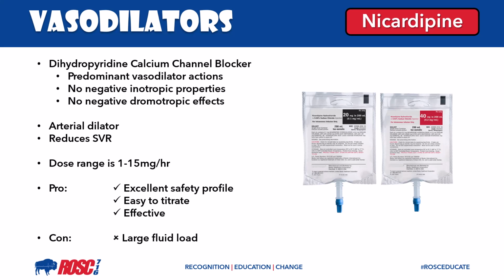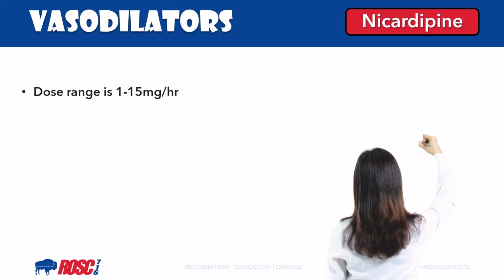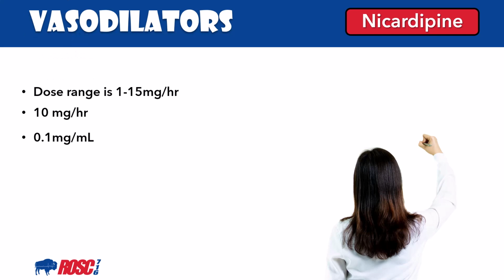Now I notice that providers sometimes dismiss the significant fluid load, so let's do some quick math here. So the dose range is between 1 to 15 milligrams per hour. Let's be conservative and say that your patient needed 10 milligrams per hour. It comes in a concentration of 0.1 milligrams per mL. So for 10 milligrams an hour, this would run at 100 mL per hour. That would be 2.4 liters in 24 hours. So nearly 2.5 liters in a 24-hour period.